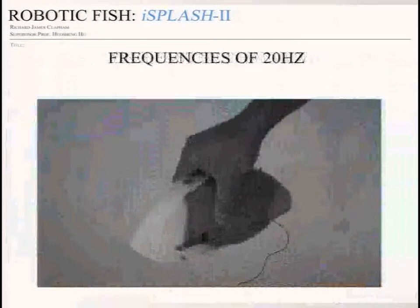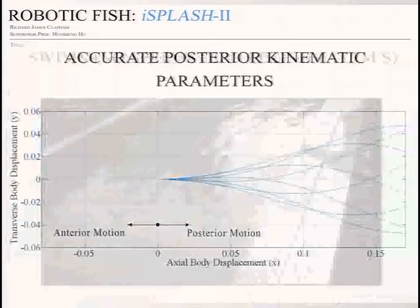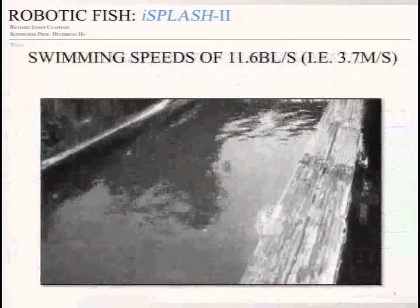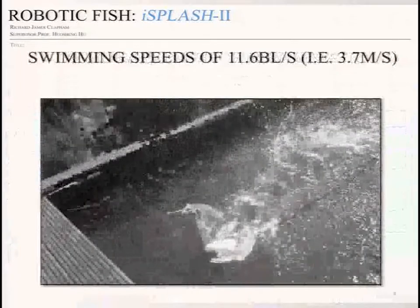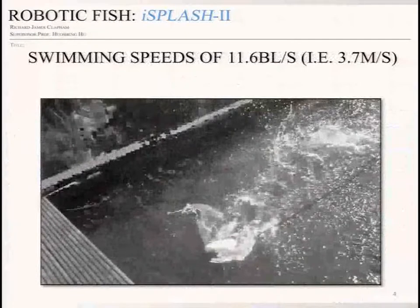The prototype is able to transmit large forces with accurate kinematic parameters. This real-time video shows the first ever run. iSplash2 is capable of outperforming the maximum velocity of real carangiform fish, measured in body lengths a second, achieving a consistent swimming speed of 11.6 body lengths a second.